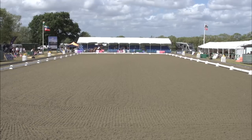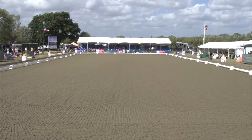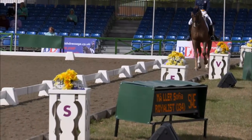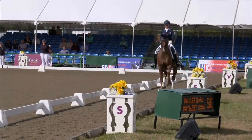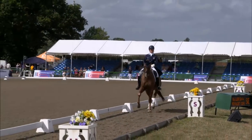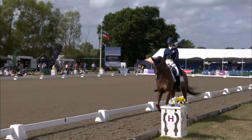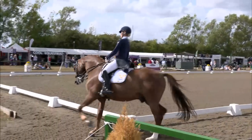So this is Sofia Mala, riding Royalist for Sweden. Very attractive chestnut. Got judging at E, Jacques Van Daal. At H, Lars Anderson. At C, Eddie Van Wolf. And at M, Clive Halsall. And at B, Tina Tickerum.